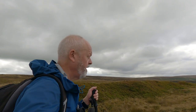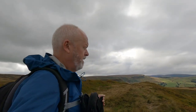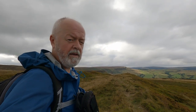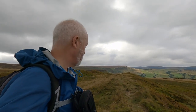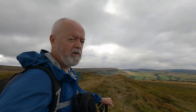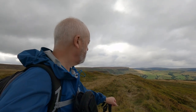So, that was Castle Naze Promontory Hill Fort. Said the next time I was up here I'd give you a bit of a more detailed look around, so hope that was interesting. And I'm just going to head back around now, have a better look at Coombe's Edge from above, and then continue our walk down into the village.